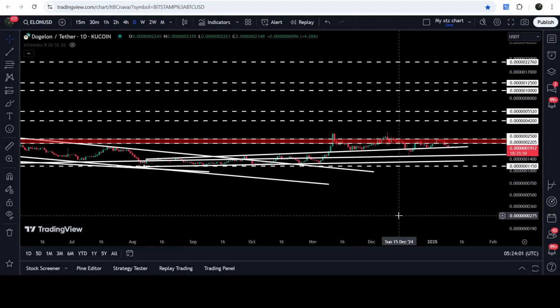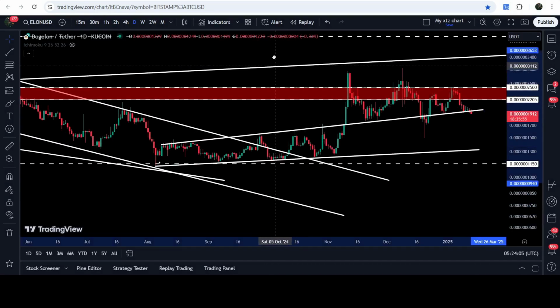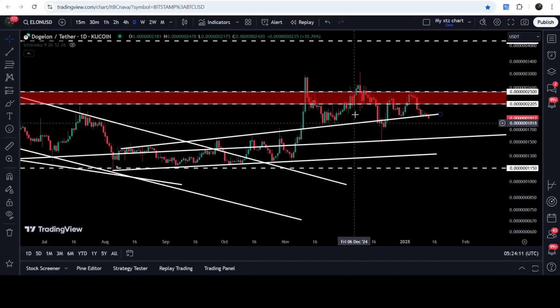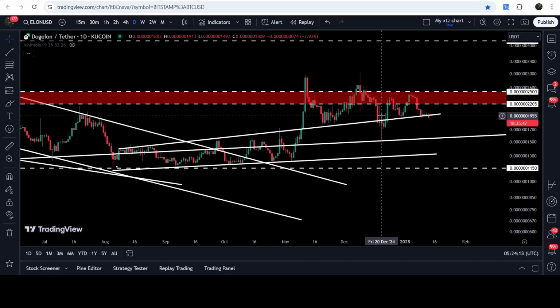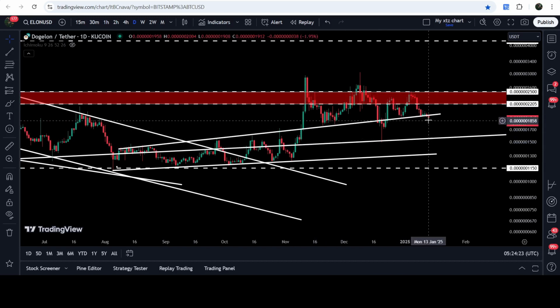Now let me take you to the live chart of Dogelon Mars. And first of all, I'm going to show the daily time frame chart. And you can see that recently after the breakout from this broadening rising wedge pattern, the price has been retesting the previous resistance of this broadening rising wedge pattern as support. And here it for a while re-entered the same broadening rising wedge pattern, but bounced very well from this long-term uptrend line support. And now recently it has again broken down this resistance of the broadening rising wedge pattern that was working as support.